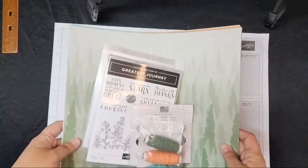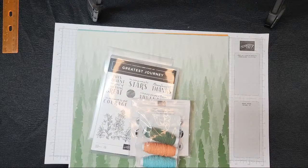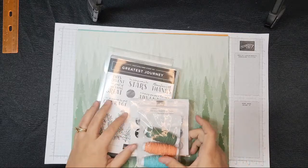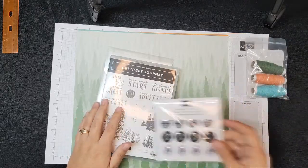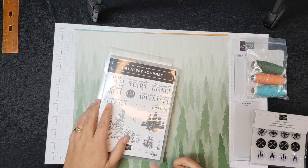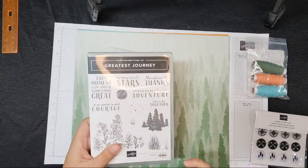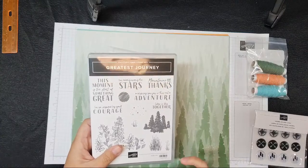All right. Let me get a couple of them lined up here. Got like a staging line. So, all right. So, Enjoy the Journey. Sweet collection. This is $80 and this is on page 58. If you were here for the Christmas party, this was part of the free project. So, Greatest Journey Photopolymer Stamp Set.